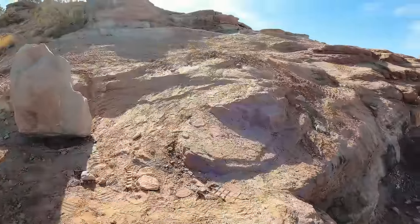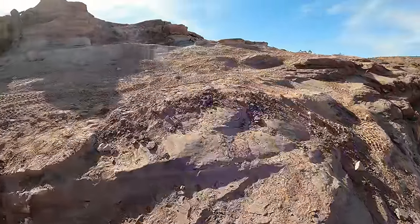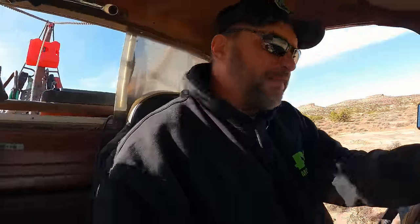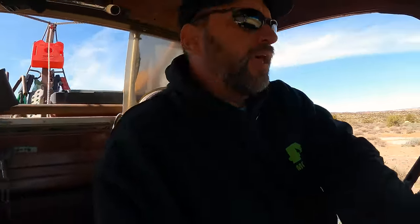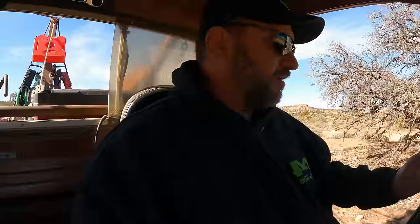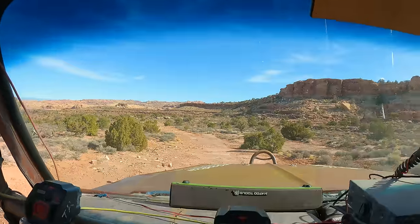There it is, White Knuckle Hill. Like I said, I know it doesn't look like much on the camera. Never does. So according to our map, it says we are a mile away. So we just gotta mosey down this road a little bit and we will find it.